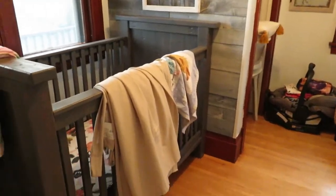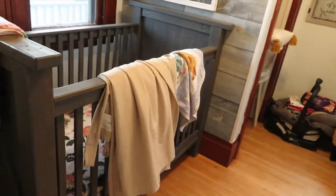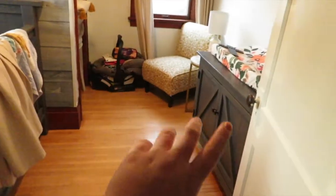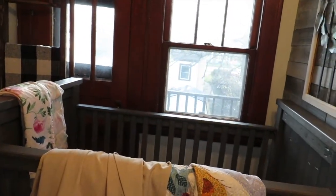Okay, so a quick update for you guys. If everything looks really goofy right now, it's because I completely moved everything around and I am just gonna see how it looks. So what my plan is, so right here, this is where if you guys remember, the changing table was. I think I want to put the crib here because it fits better and it makes the room look bigger, and then put a chair and changing table here. The only problem I have is it looks really goofy behind the crib.